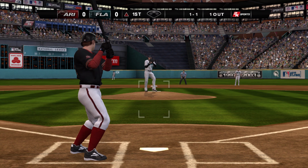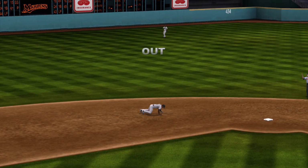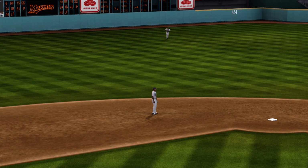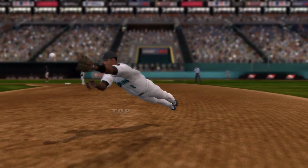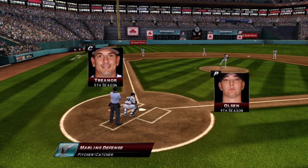1-1. The 1-1 pitch on the way. This one swung on and hit on a line. Ramirez dives and he made the catch. Wow, what a play. John, we'll take a moment here to look at a replay. 2K Sports top play. Let's take a look at the Marlins defense.